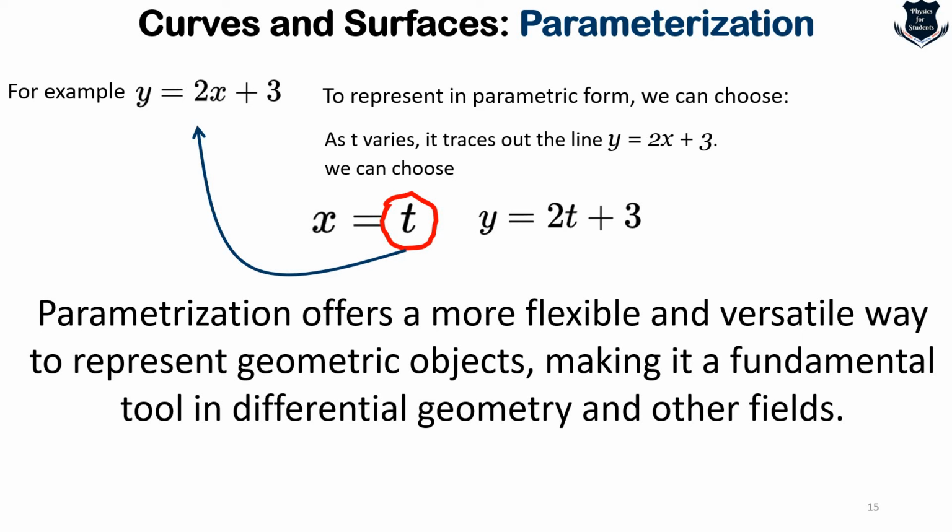So the first thing that you need to learn when you're taking the first initial baby step in differential geometry is parameterization. You can make further parameterization using complex mathematical equations, but the basic idea of parameterization is this, and this will give you an objective of why you're learning parameterization and why the books are talking of parameterizing different types of curves and equations.